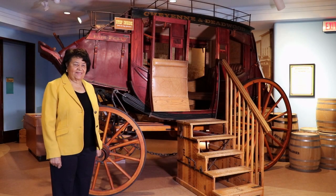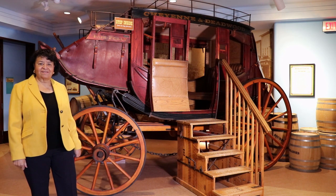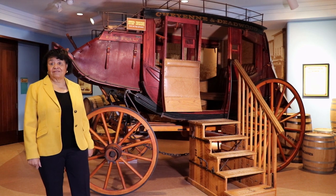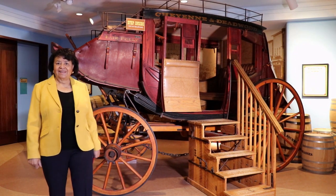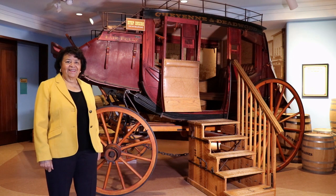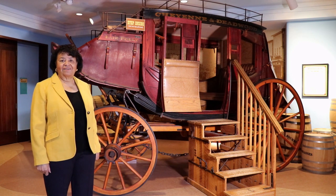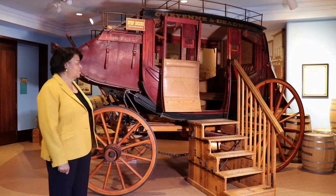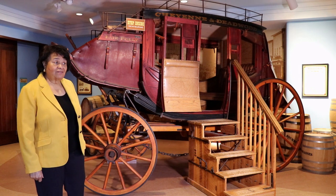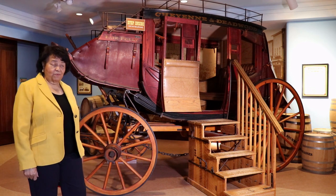What a fun piece. This is what makes the Eiteljorg Museum so special. When are you going to have an art piece as well as a piece that can be touched and sat in and even rocked than to have a real stagecoach? And the stagecoach has a special part of Western history when you think of it as something that was really essential in terms of getting mail to its destination, carrying freight, and also carrying people.